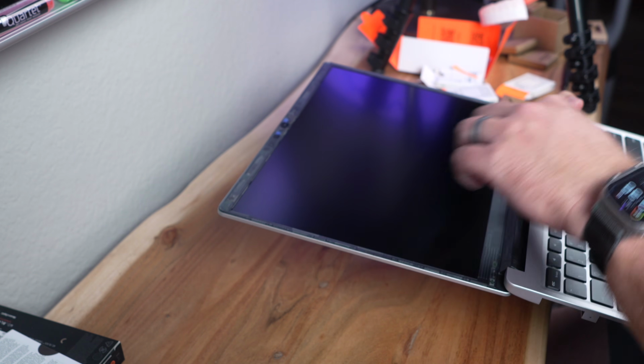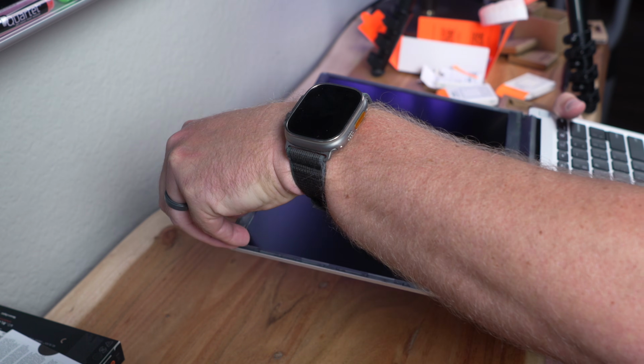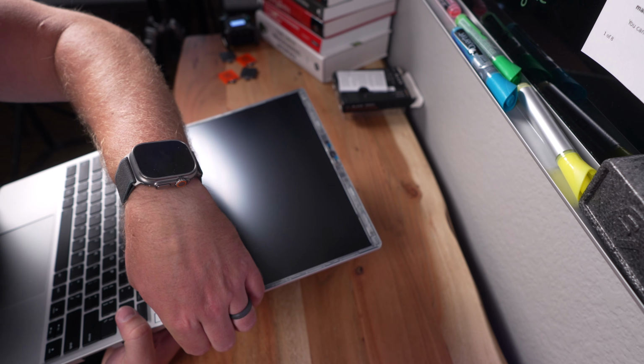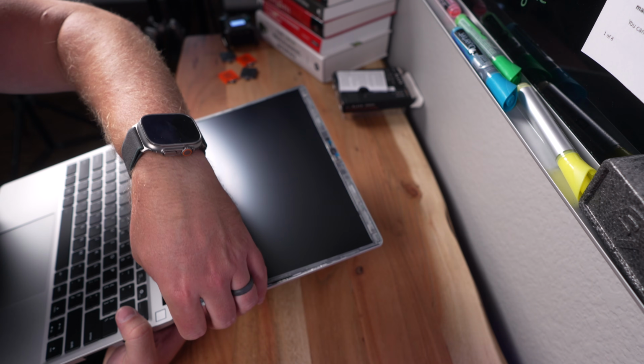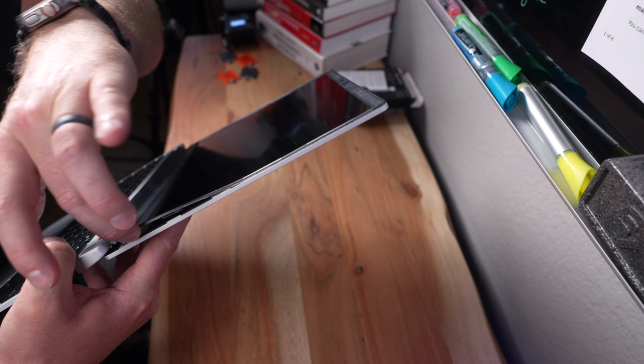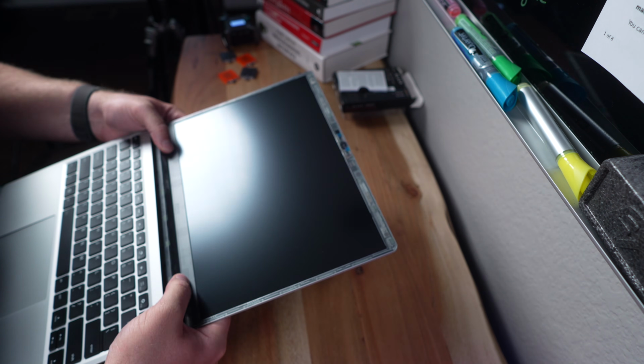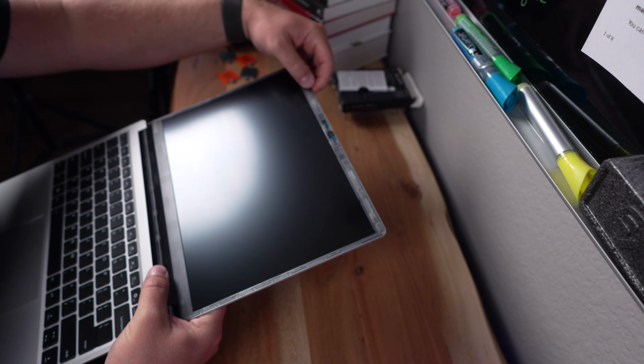So what I've done is I've just put this on here, and it's only held on by magnets. And so it's actually really secure and kind of hard to get off. But you can see here, this just pops right off, but it's held on by super strong magnets. And so it goes on here. There's no adhesive to do anything. It's going to be totally flush.